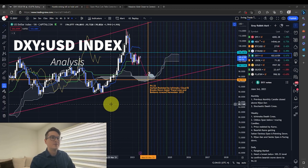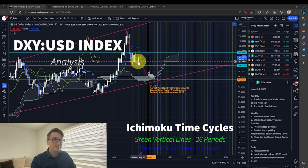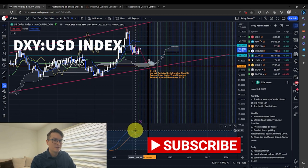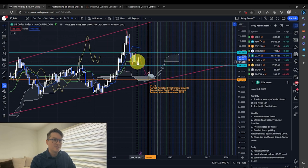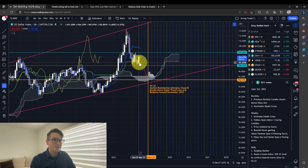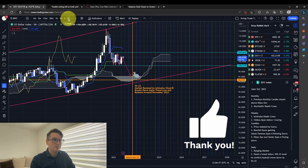Okay guys, moving on to the monthly chart of the US dollar index, DXY. The previous monthly candle closed above the Kijun-sen here, and we have a stochastic death cross here. So this is very interesting because it looks like the Kijun-sen is offering some sort of support here. This could be a double bottom, but I'm still expecting further downside, and I'm going to show you why once we look at more detail on the weekly chart.